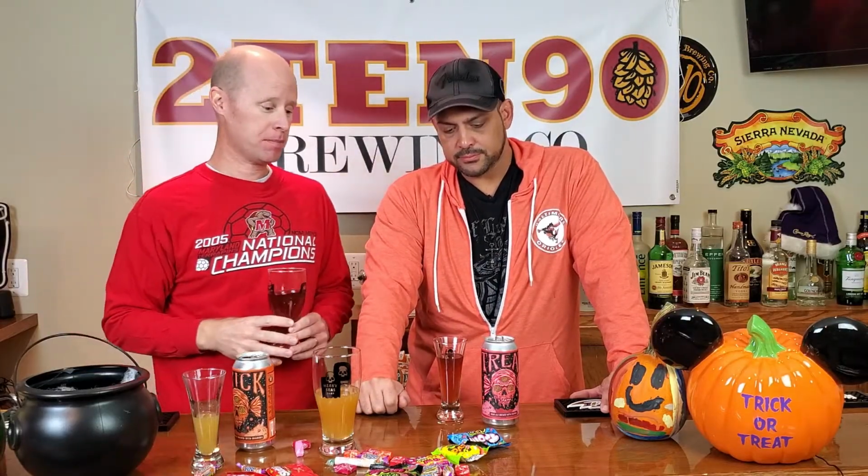Oh, I love sour beers. Completely different, of course, from this Trick. You get that sort of sour component right up front. Yeah, right up front. And then sweetness from the cherries a little bit. And I guess cherries can be tart. I don't know what kind of cherries they used. Well, yeah, that's the thing.